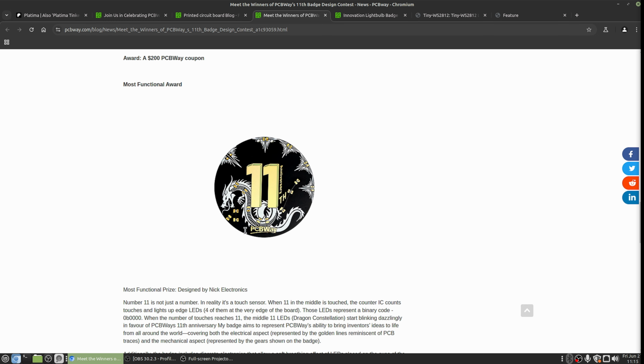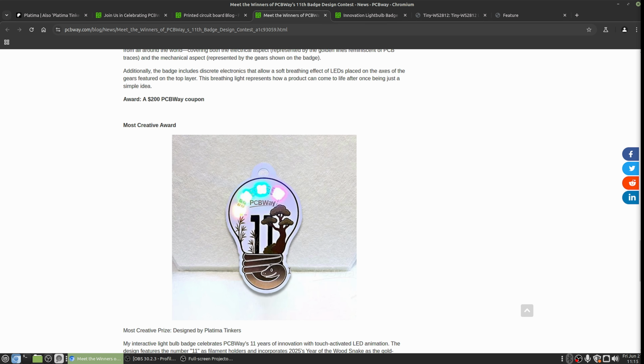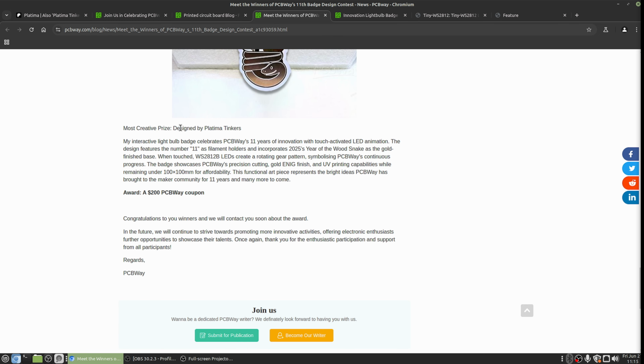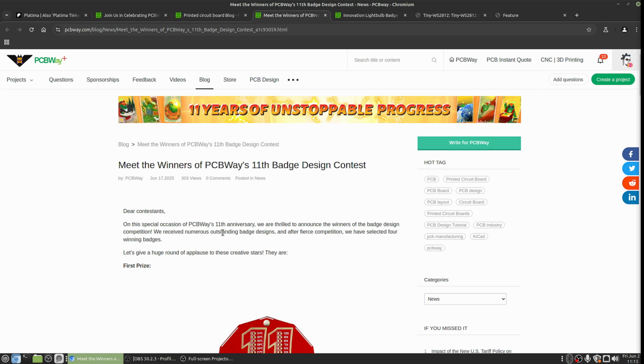And the most functional one goes to Nick Electronics. So touch sensor, when the 11 is touched, the IC lights up the edge, and you can read all that. And then of course I got the most creative award. I wish they would have used a better picture, but it does explain how it works. I wish it would actually link. And so we all won some stuff, and it was good fun, all in all.